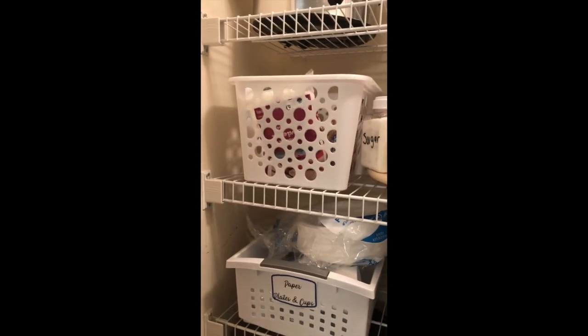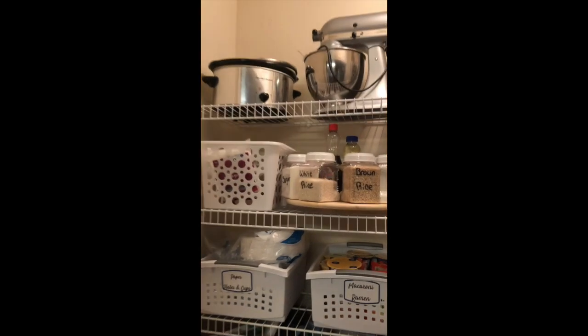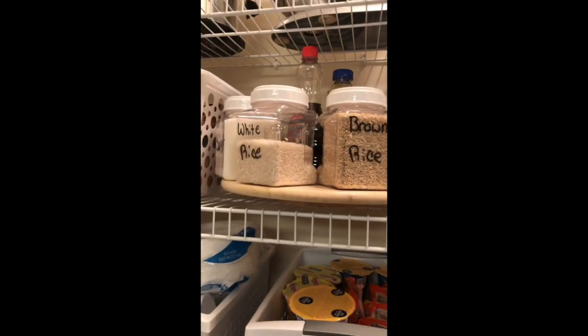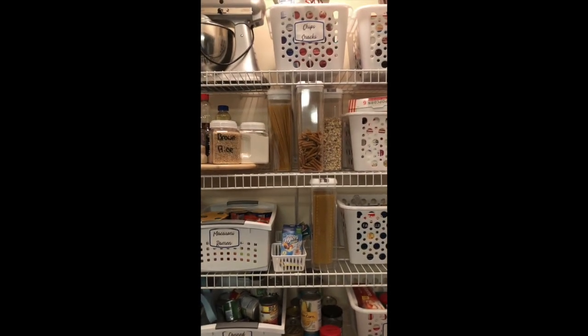Here is our extra flour and sugar that didn't fit in the bins. I have a couple large appliances that I decided to keep in here. My crock pot and mixer. Have the Lazy Susan here. And then I did add those larger containers.